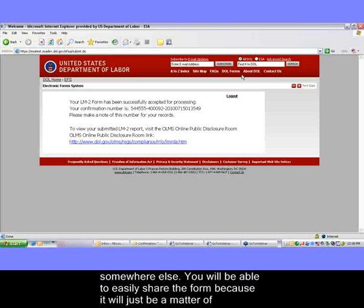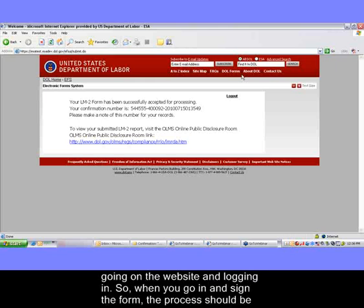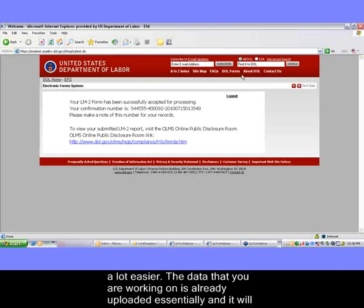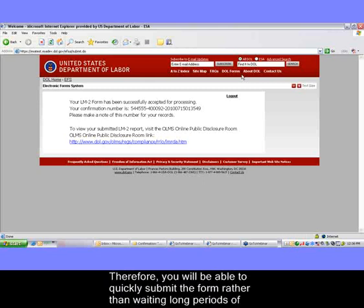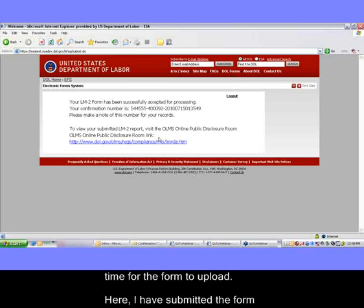You'll be able to easily share the form because it'll just be a matter of going onto the website and logging in. So when you go to sign the form, the process should be a lot easier. And then the data you're working on is already uploaded essentially, and it'll just be a matter of submitting it and transferring it over into the permanent database, and therefore you'll be able to quickly submit the form rather than waiting long periods of time for the form to upload.